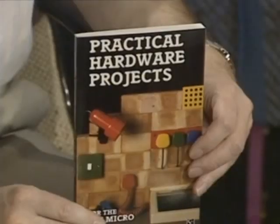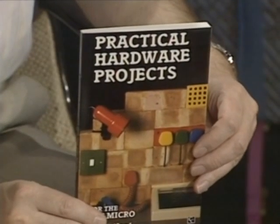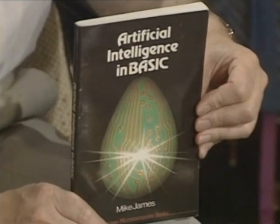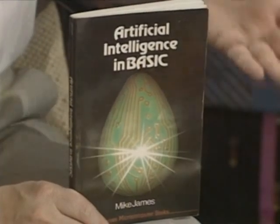Another book, Practical Hardware Projects by Joe Telford for £9. If you want to get your soldering iron out and build things, that's really quite interesting. Artificial intelligence is really one of the buzzwords these days, and this book shows the basics of it in both senses of the word, the basic language and the fundamentals.